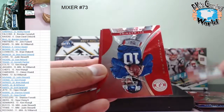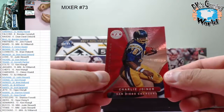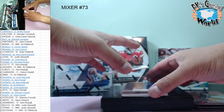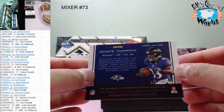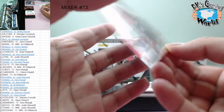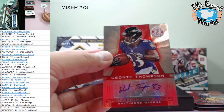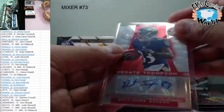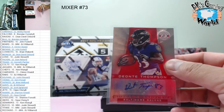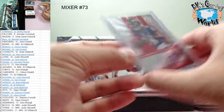Got Jay Cutler, Eli Manning, Ryan Mathews, and Charles Johnson. And our next hit, we have a Dontari Poe, 221 out of 299. Freshman Phenom autograph to the Baltimore Ravens. And the Ravens go to Dean. Here you go, Dean, another hit. This time it's for the Ravens. Nice hit, Dean. All right, pretty neat.